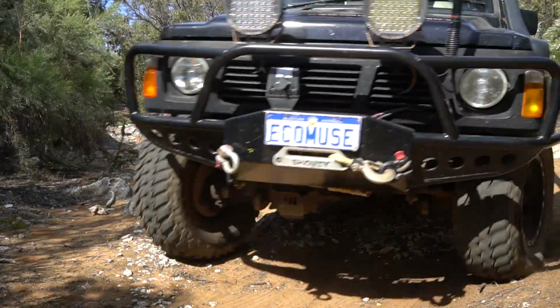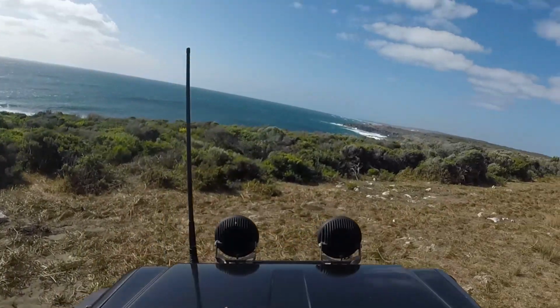A couple more rocks. Of course, there's always just a few more bloody rocks. Oh my, yep. And it takes my breath away every time I see that. Can't wait to show you. I gotta park up. Whew. That is truly spectacular.